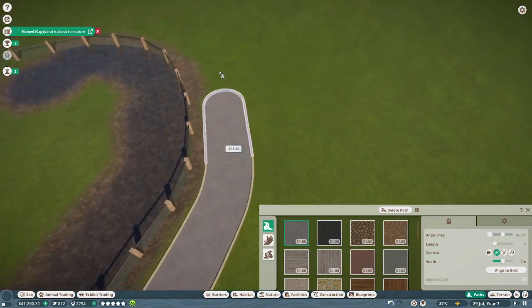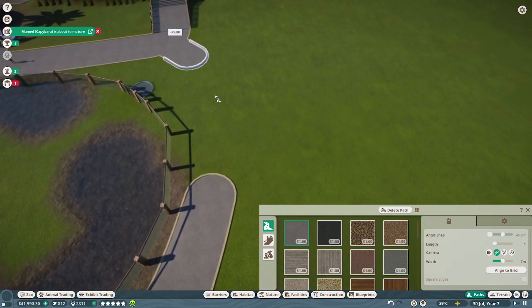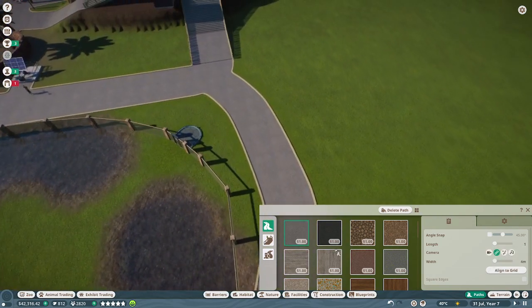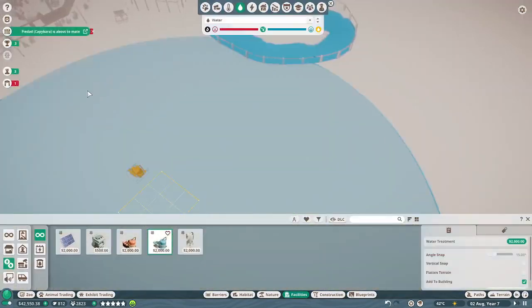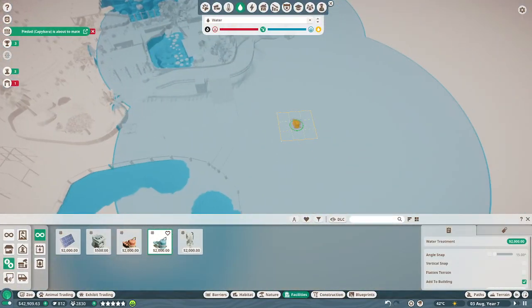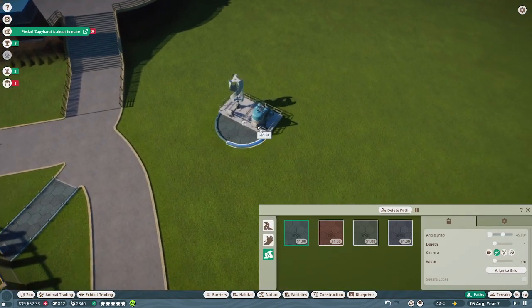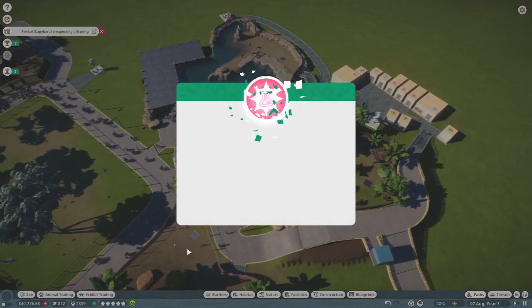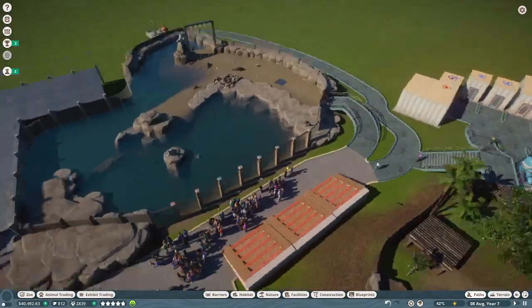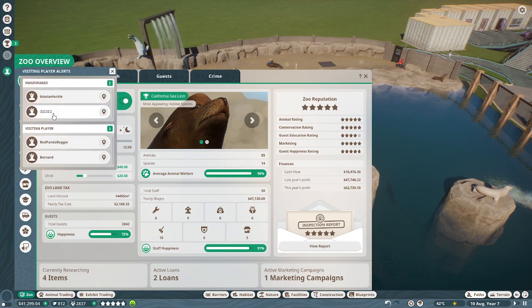That's meant to be 8, but I'm not gonna bother. Bring that round. Make this that. We got water treatment. One more water treatment here and a wind turbine. What else are we gonna do? Maybe penguins. We do penguins. We got seals. And we got 40,000 coin. I say coin. Yeah, we're really putting it up now. 20. The children aren't cheap to get into zoos either.